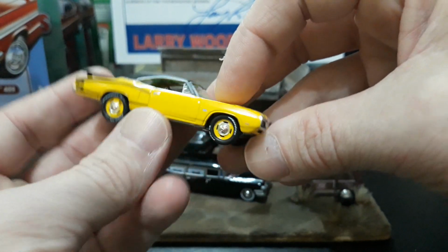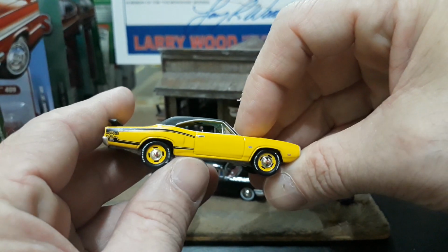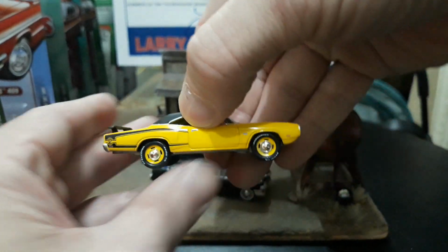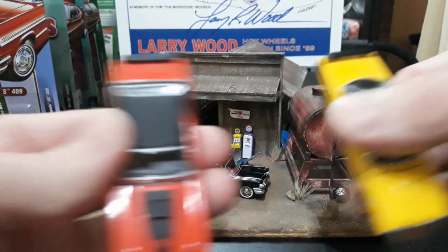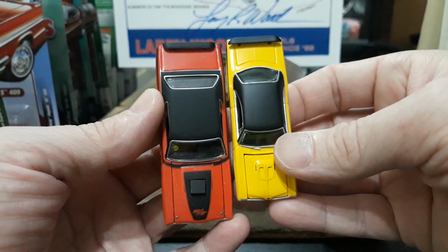This is an older casting from maybe back in the early 2000s, but still one that I really like. Just wish it was a little bit bigger for the 1/64th to be able to put in my diorama, because that's the thing that kills it. It can't go into the Mr. Norm's dealership, because I'll show you the 71 Charger, and look how small this is.